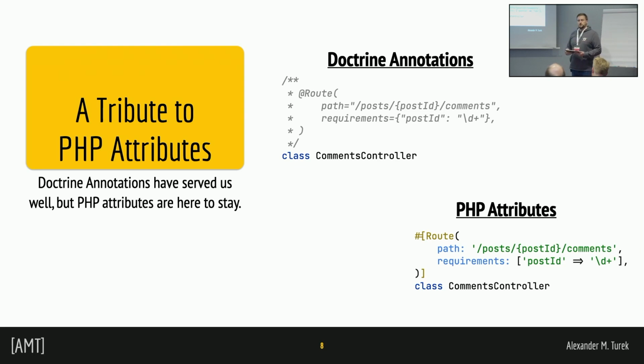Currently in Symfony 5 and Symfony 6, this route attribute, for instance, can be used as a doctrine annotation still, but can also be used as an attribute. So you have the possibility to switch from annotations to attributes at your own pace if you want. But now that attributes are here, we kind of thought, how could we make use of them a little more, now that using them got a little less complicated.